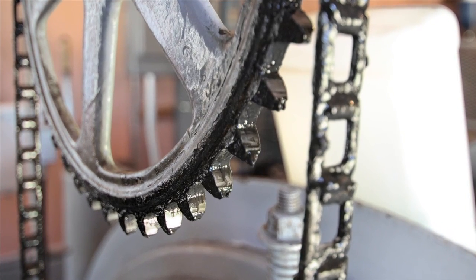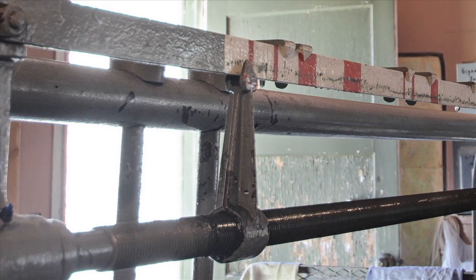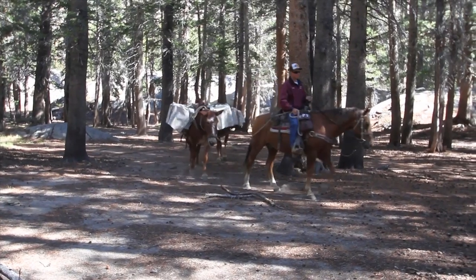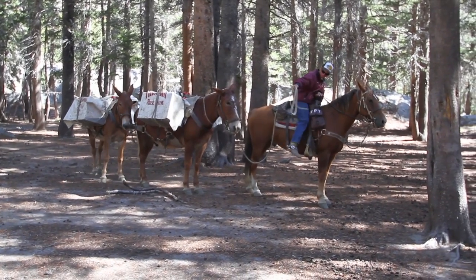We have a pointer system that's run by a screw driven by a chain over here that's attached to the drum. With that pointer system, we know where the car is on the track at all times. There's a pack station down below that uses this trail next to all the dams here.